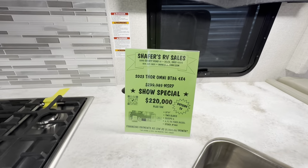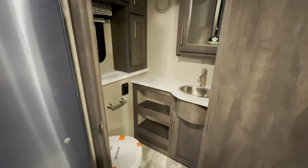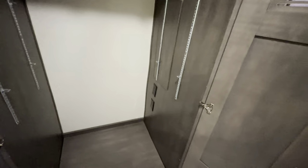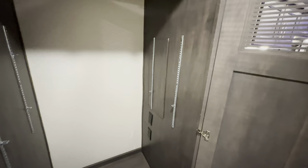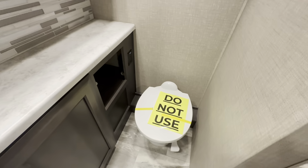BT36 4x4, obviously, and they want 220,000. But it looks like it has a bath and a half. Okay, so it looks like there's some plugs down there. Maybe that's where the prep would be. Yeah, it's probably prepped for a washer dryer, and it's good because you can do the stacks instead of a combo. Right, yeah. More stuff. Good drawer space. Not a one-piece fiberglass.